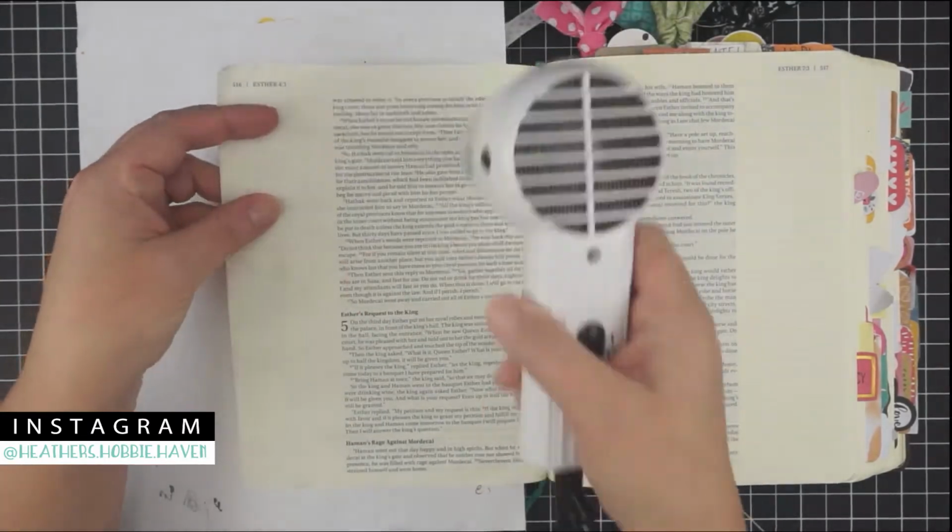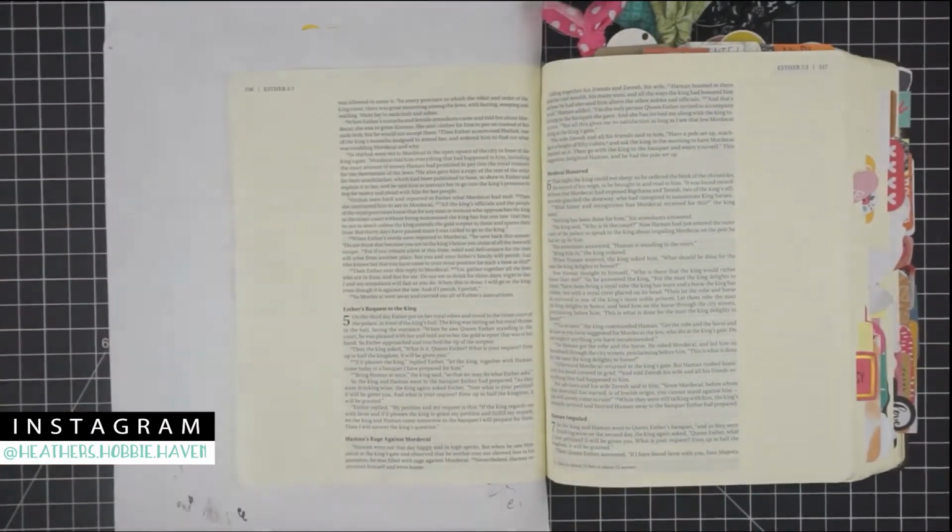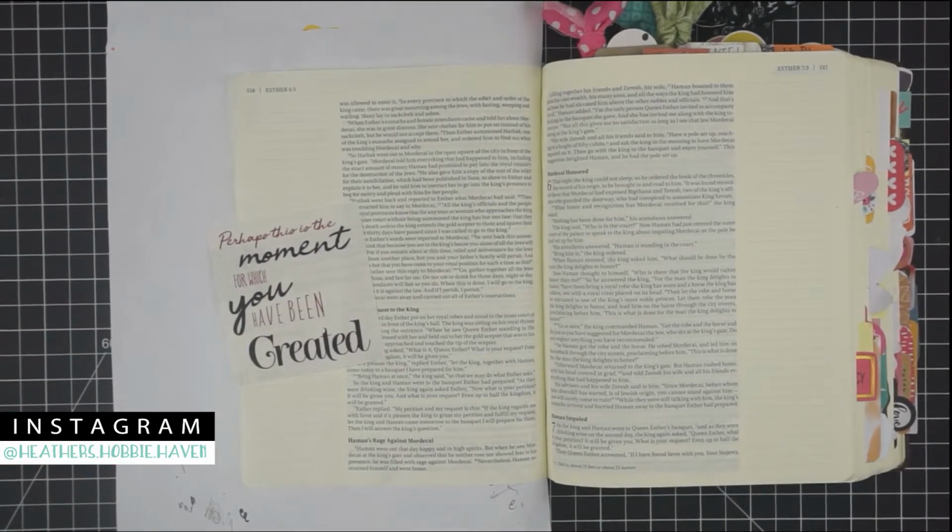And then I went ahead and made my own title this time. My title's going to say, "Perhaps this is the moment for which you have been created." And I used 3 fonts from the Hungry JPEG Impressive April bundle. If you haven't checked that out, I highly recommend it.